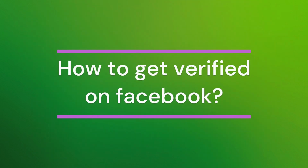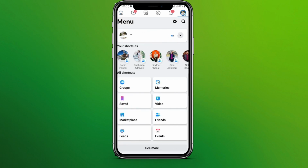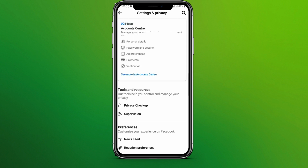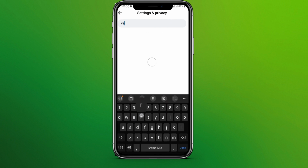Today in this video let's learn about how to get verified on Facebook. So let's get started. At first let's get into the Facebook app. Click on your profile icon in the top right corner and click on the settings icon. Now in the search icon, search for verify.